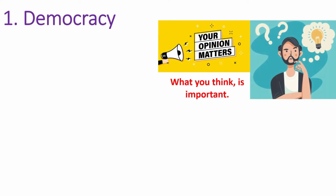The first British value is democracy. This means that in the UK, everyone's opinion matters. What you think is important. It means that the people who live in the UK can choose what happens in the UK.